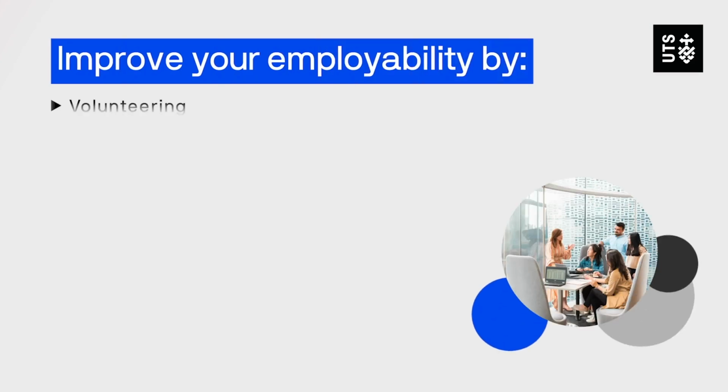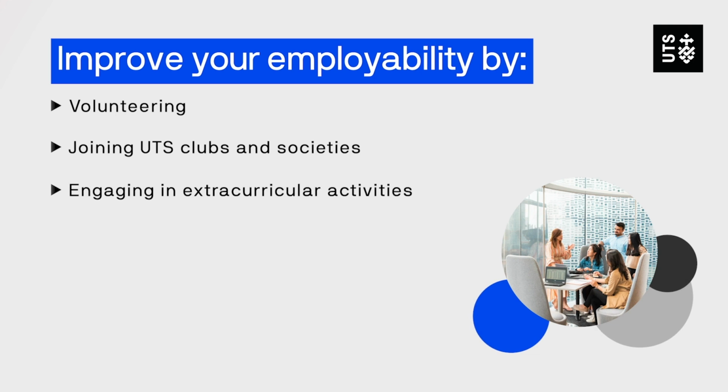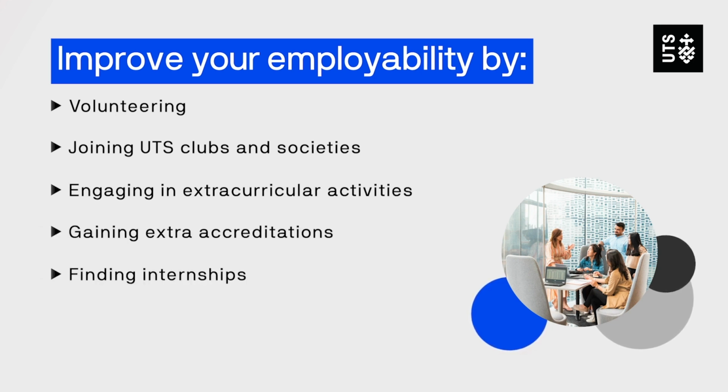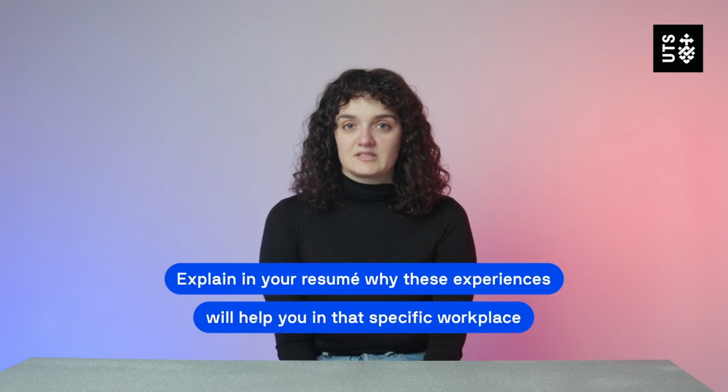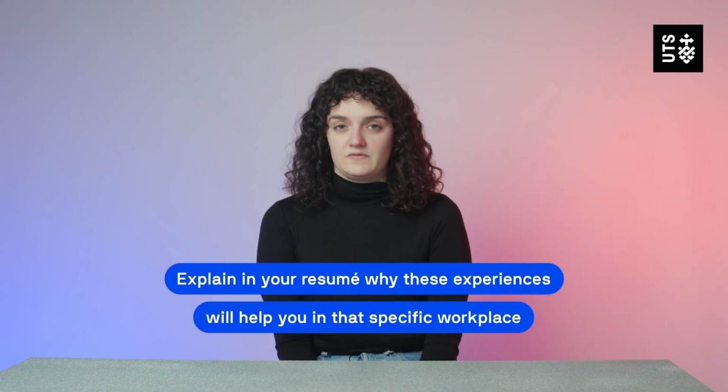Continue seeking opportunities while you're a student. Volunteering, joining UTS clubs and societies, engaging in extracurricular activities, gaining extra accreditations, and finding internships are all great experiences to add to your resume, and they will help you develop your employable skills. Make sure that you explain in your resume why these experiences will help you in that specific workplace.